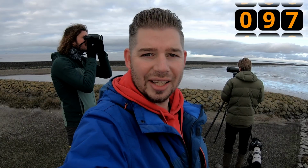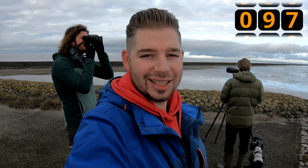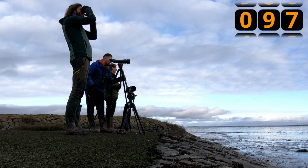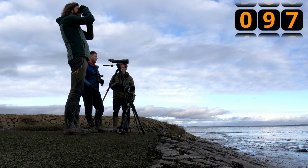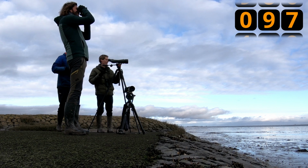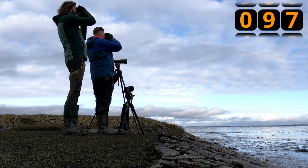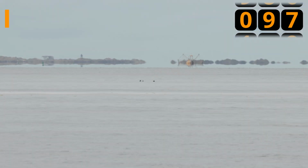We now stand at 97 species, 3 more for the 100 and 5 more for a new record. Let's go! Just found 3 greater scaup on the water, number 98.